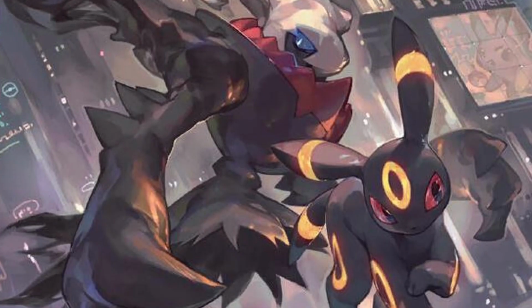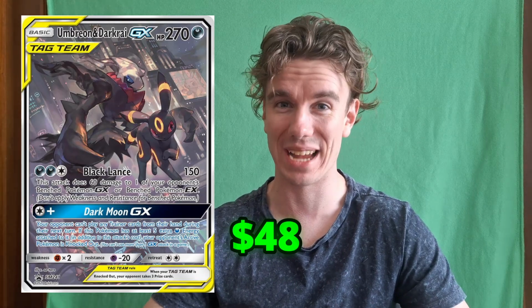Umbreon and Darkrai Tag Team promo. Did I mention how much I like tag teams? This one has got to be one of the hardest cards out there. Just look at those poses. And at a market price of $48, you're paying 30 times less than you would for an Umbreon VMAX.